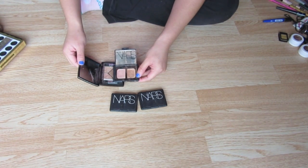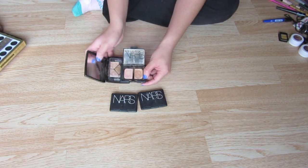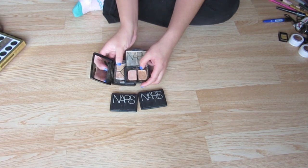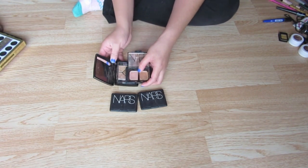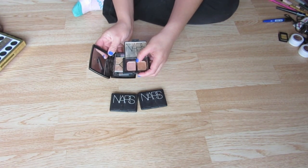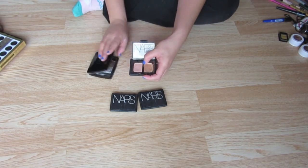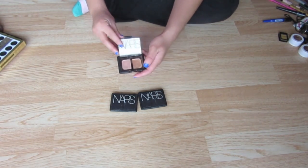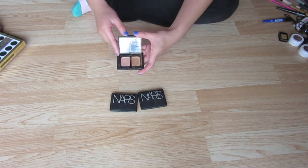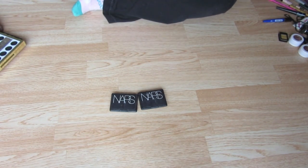I don't know. I mean, I feel like I have it in the Dior eyeshadow palette, if you can see, right here, and I feel like this color is slightly similar to this color. I think I might give this to my mom, actually. I feel like I give all my makeup to my mom. I think I'm gonna give this one to my mom because I have similar stuff and I really don't use it as often.